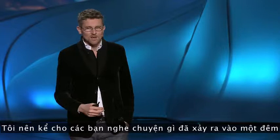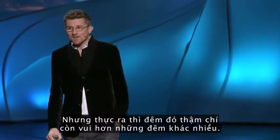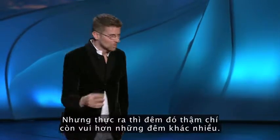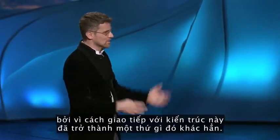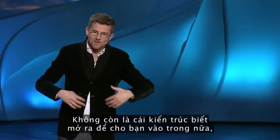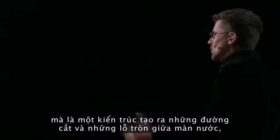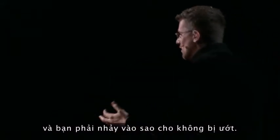Well, I should tell you now what happened one night when all of the sensors stopped working. But actually that night, it was even more fun. All the kids from Zaragoza came to the building because the way of engaging with the building became something different. Not anymore a building that would open up to let you in, but a building that would still make cuts and holes through the water, and you had to jump without getting wet.